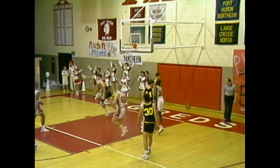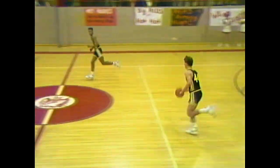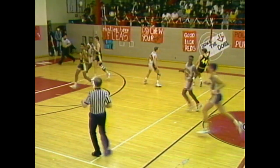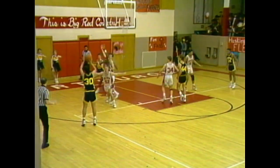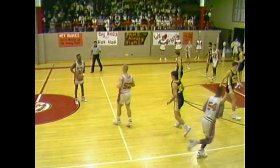Mullins! Big basket. Every basket now is a big basket with this crowd. Big basket by Ryan Mullins. Steal by Anthony Edwards. Turnovers again. You just got to avoid the turnovers.